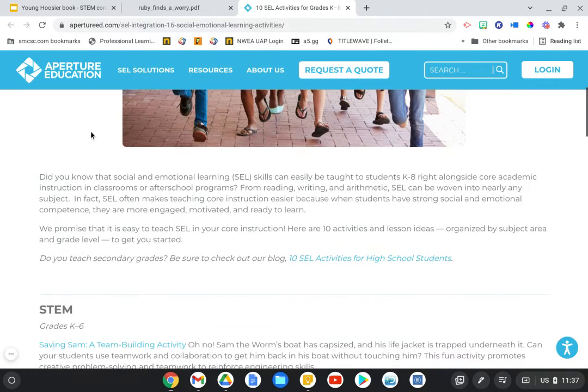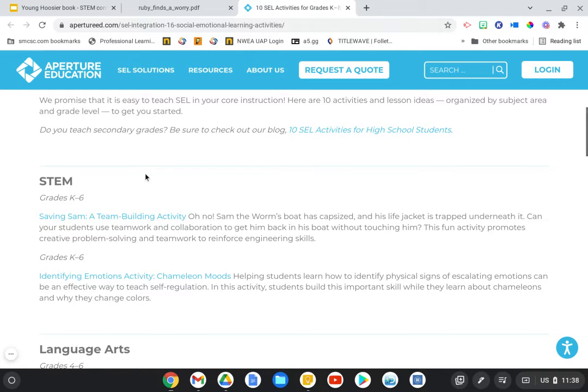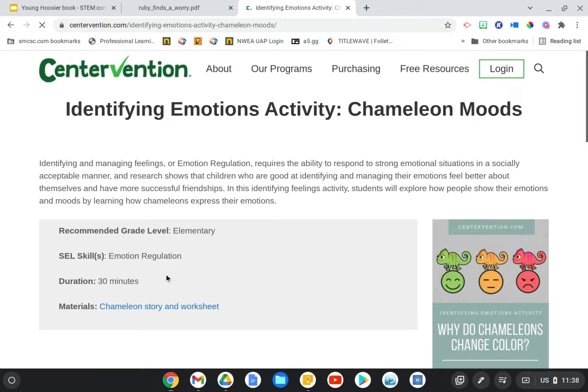And they actually have some SEL activities listed, and the first category being STEM. So I found this activity geared toward grades K through 6, and it's the Identifying Emotions, Chameleon Moods. So this is helping students learn how to identify physical signs of escalating emotions, which can be an effective way to teach self-regulation. In this activity, students build this important skill while they learn about chameleons and why they change color. So it really goes along with science because they're learning about chameleons.